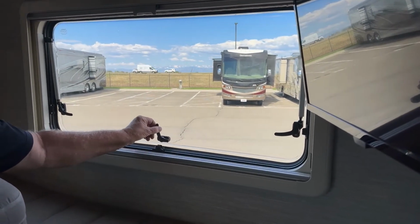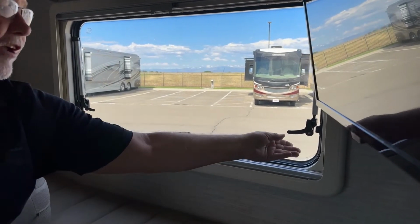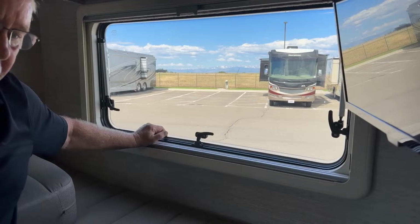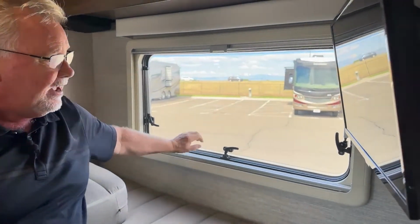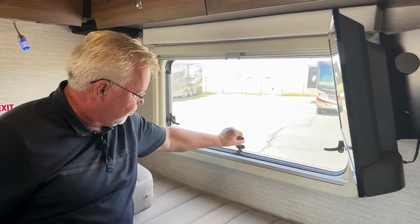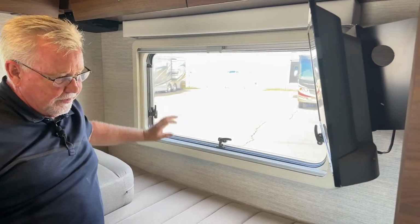And another cool feature, the Winnebago does this on a lot of things. I can latch this so it won't open, but it still leaves a little gap for air. If I'm going to go out on a walk or something and leave my dog in here, I'll probably turn the fan on, let it draw some air through, help keep it cool. And then when it's time to travel, you just pull it all the way in, and that'll make it airtight.